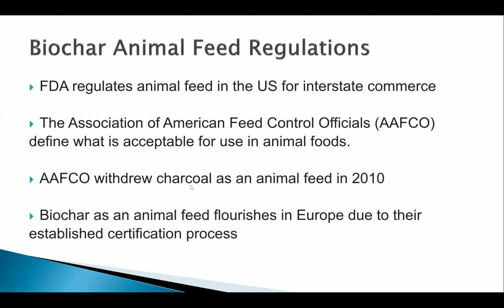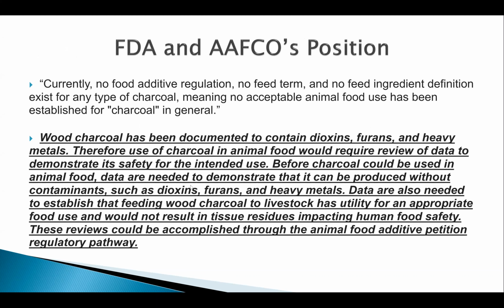The problem for livestock producers in the U.S. is that the AAFCO considers biochar as a wood charcoal with potentially deleterious characteristics, as you'll read in the next slide. As long as biochar is lumped in with charcoal, which is typically used as a fuel and made at a lower temperature and therefore retains many of the contaminants you see mentioned here, there is a significant barrier to widespread availability of biochar as an animal feed anytime soon. Given the existing European biochar certification standards as a model, the U.S. poultry, livestock, feed, and biochar communities really need a working group to explore how to gain AAFCO and FDA approval for biochar itself as an animal feed.